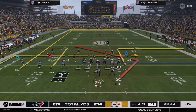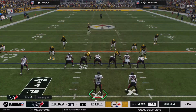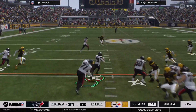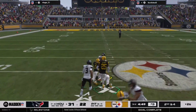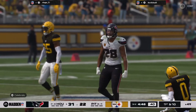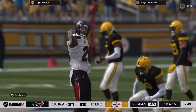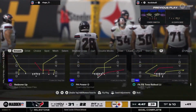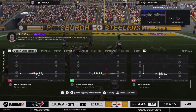So, from the 26-yard line, here's second down and 4. They'll go right back to Mixon. Into the secondary, past the 40. And he's going to be taken down on the other side of the 50-yard line. They get 24 on that one. It's good for a Texans first down.